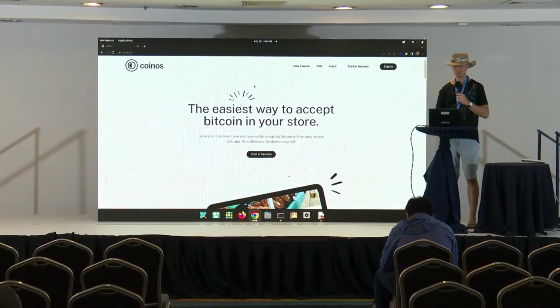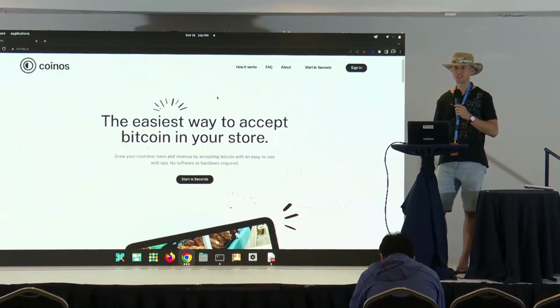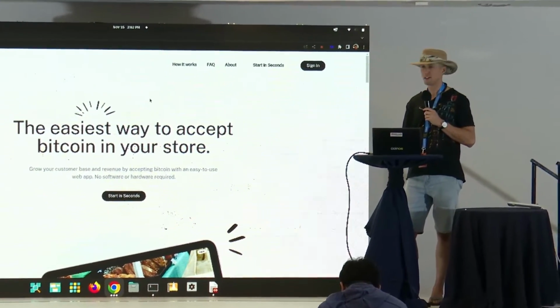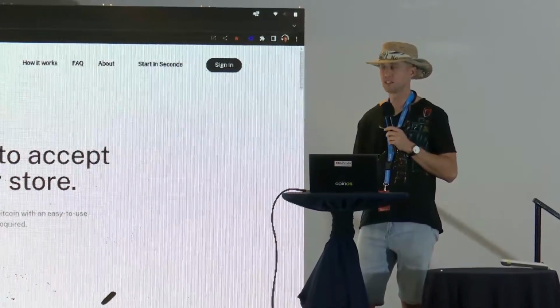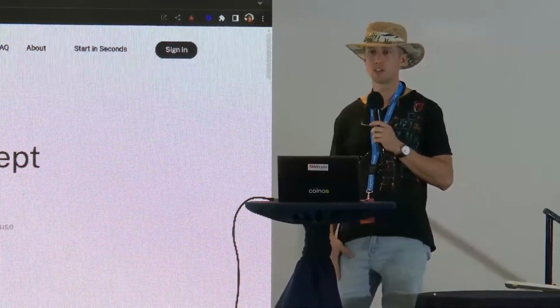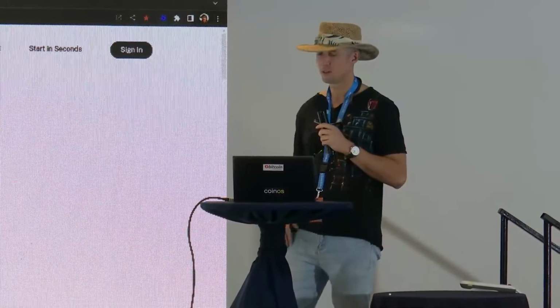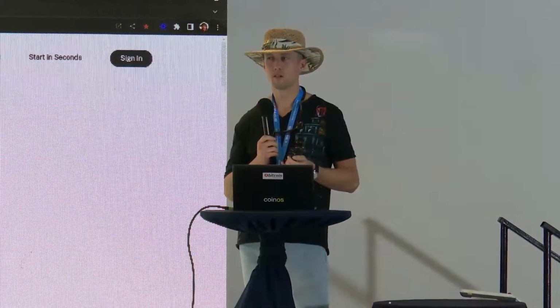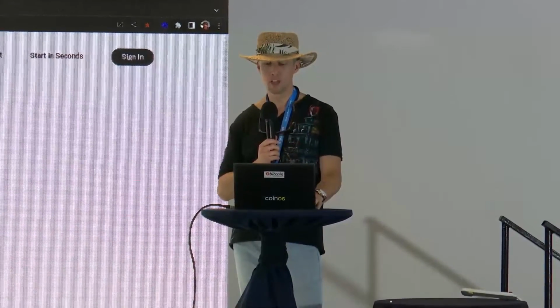from Coinos Wallet. I'm a Vancouver-based developer and open source Bitcoiner going back about 10 years now. We just had our 10-year anniversary for the first commit to our code base. And I'm just going to take you through some of the points of why I think this is a good wallet for retail merchant adoption.